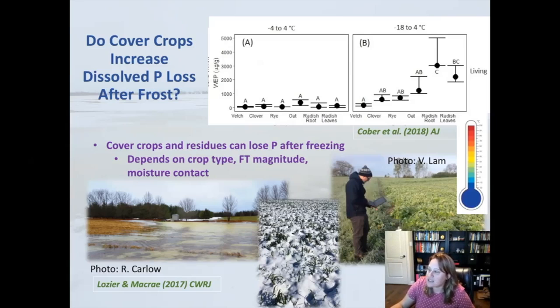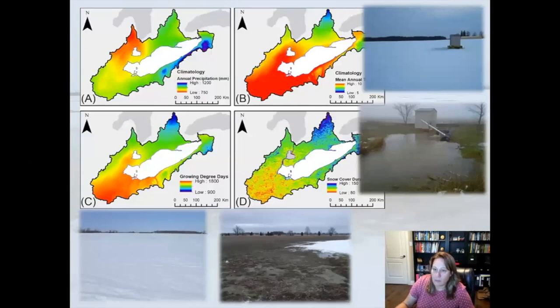But what we actually see is that you can manage your cover crop choices to lessen that risk. Tender species like oilseed radish and oat that tend to winter kill lost a lot more phosphorus than, say, vetch, red clover, or cereal rye. So frost severity matters, but so does cover crop choice. Another important feature is how much water is there on those fields, because if you're in a low-lying area that's prone to flooding, the chances for those crops to lose more of that phosphorus is increased. So we can also optimize what we plant and where.